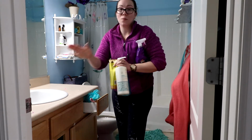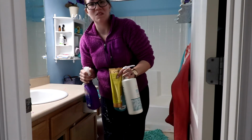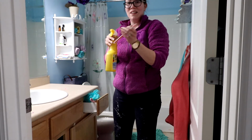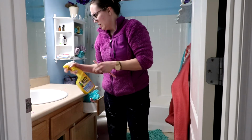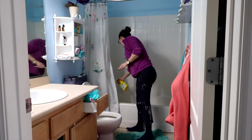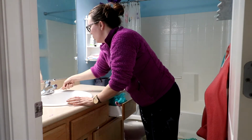Okay, now that I can't breathe, I'm going to turn on the fan. Oh, you guys won't be able to hear me if I turn on the fan. Turn on the fan so that you don't get sick in the process. Okay, then around the faucet and around the drain, do your CLR, and toothbrush first. Yes, hopefully that's helpful.